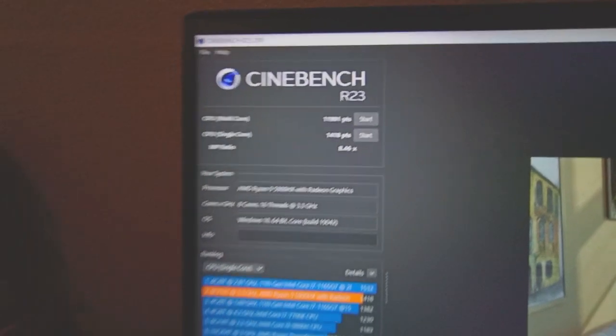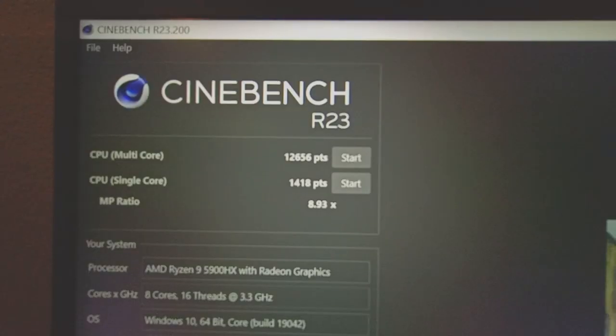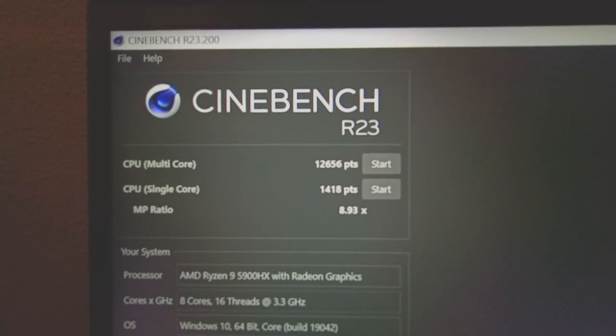That's again stock, it's not overclocked. And then we'll do the multi-core next. And our 10-minute R23 score was 12,656.